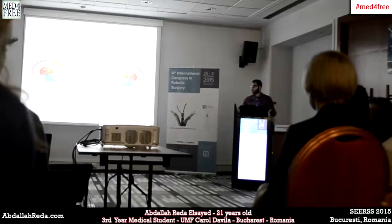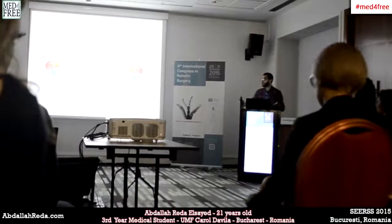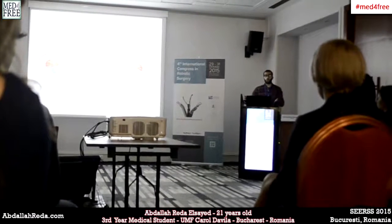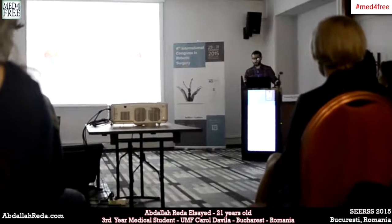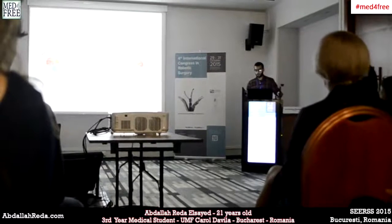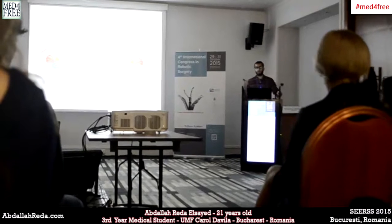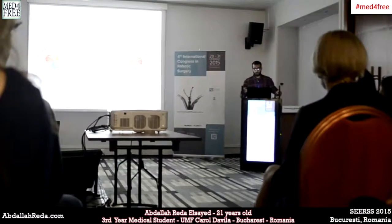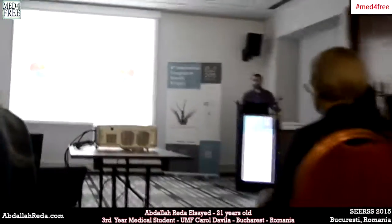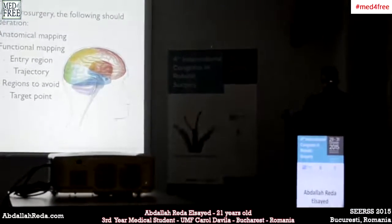So why exactly neurosurgery? Well, in order to perform neurosurgery, there are some criteria that should be taken into consideration. For example, anatomical mapping, so you have to know where you are aiming to perform the surgery. Functional mapping. Entry region, you have to find the proper position in order to perform the surgery. Trajectory, so you have to know the depth that you're going to go into, and regions to avoid. You don't want to have any complications or do something wrong. And the target point, the target that you want to reach at the end.